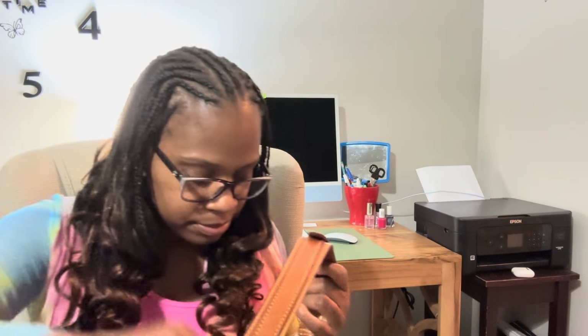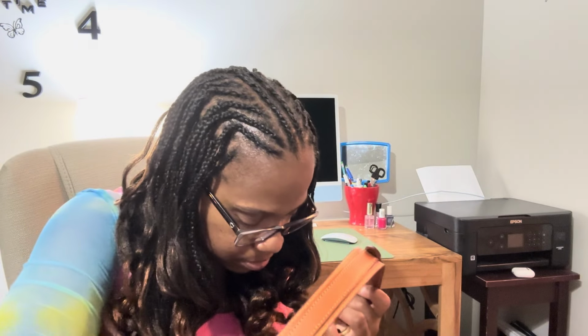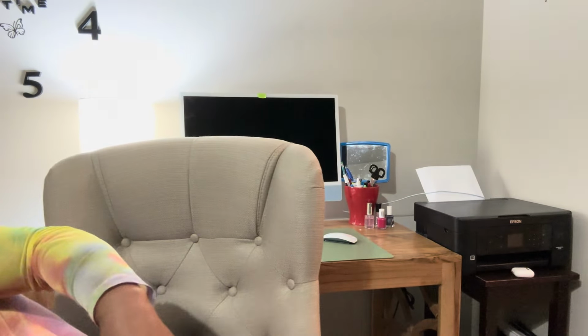Okay. Yes. So let me throw this in here. I'll change out my wallet later. And then my keys. And it all fits in here perfectly. And I still have some room. And y'all know I'm gonna try to stuff my laptop in anywhere. So I'm just gonna see. I know it's not gonna fit. I just, you know, I gotta just see.